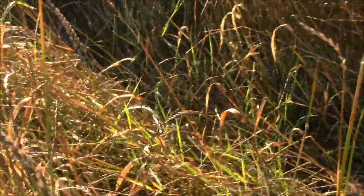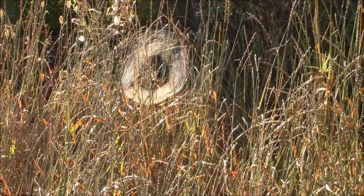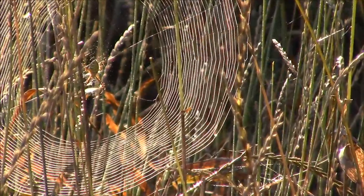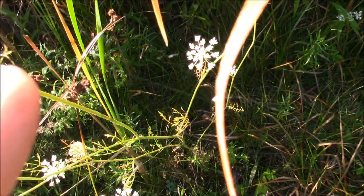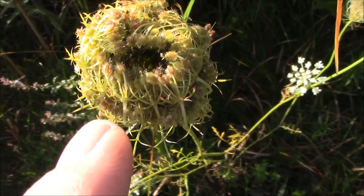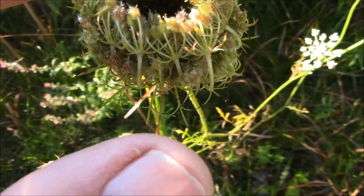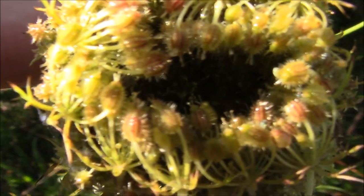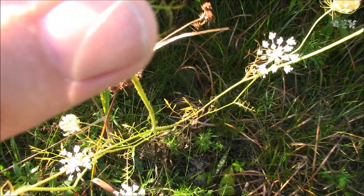Spider there. Out there. They're just all over the place today. Drag thread leads to this weed. I bet you the little girl is inside here. Let's see if we can give a gentle squeeze. See what comes out.